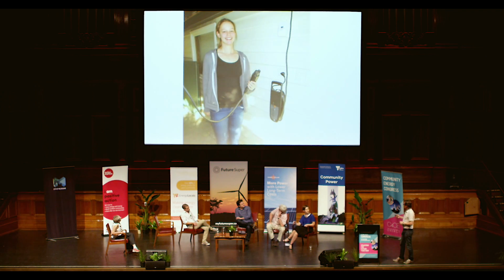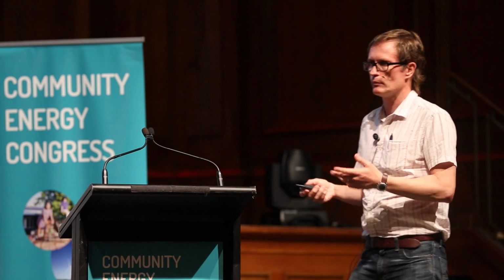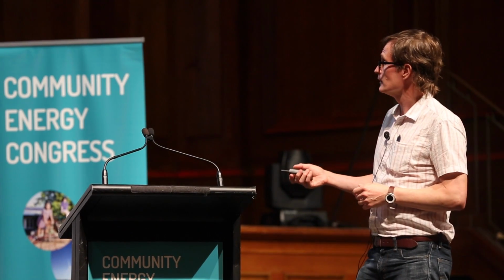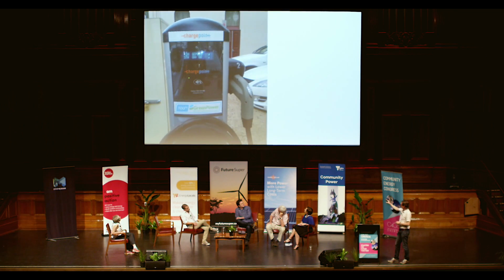This is what you call level one charging. That's my daughter. That just plugs into a regular 10-amp power point. So that's the entry level, what most EVs can get. And what Emma's holding there is what's called a type 1 plug. The Society of Automotive Engineers standardized the basic interface for a plug socket arrangement for charging EVs. That's also used on level 2 charging.